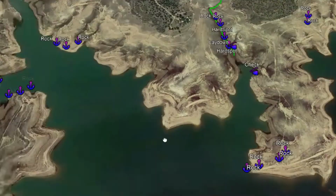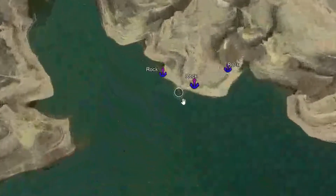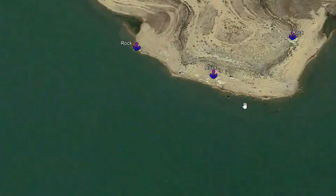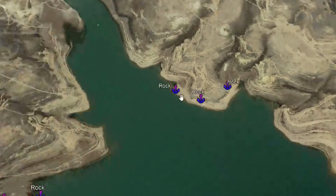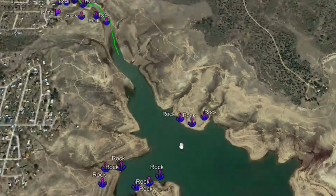All right, so let's swing around and let's go ahead and look and see what we have up here. In this section, basically the same type of thing we were seeing earlier, just some isolated rock piles. This all looks good fishing around this. What I like about this is these rocks, like they're positioning perfect off these points. This is a great little secondary point.